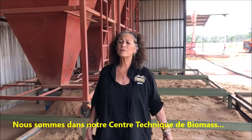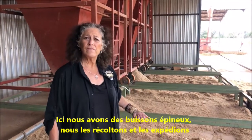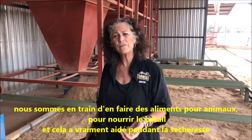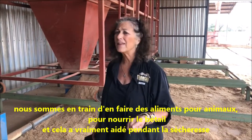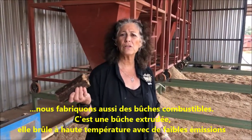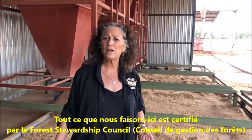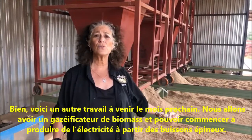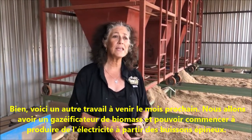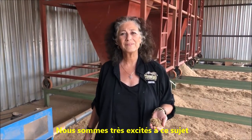Okay, we're in our Biomass Technology Center, and we've got thick thorn bush out here, and what we've done is figured out how to harvest the bush. We chip it. We're right now making bush to feed, actually animal livestock feed, and that's really helped during the drought. But on the other level, we actually make these fuel logs. It's an extruded log. It burns with high heat and low emissions. Everything we do here is Forest Stewardship Council certified. So this is another piece of the work that we're doing. In the next month, we're going to get a biomass gasifier, and we're going to start making electricity out of our thick thorn bush. So we're pretty excited about that.